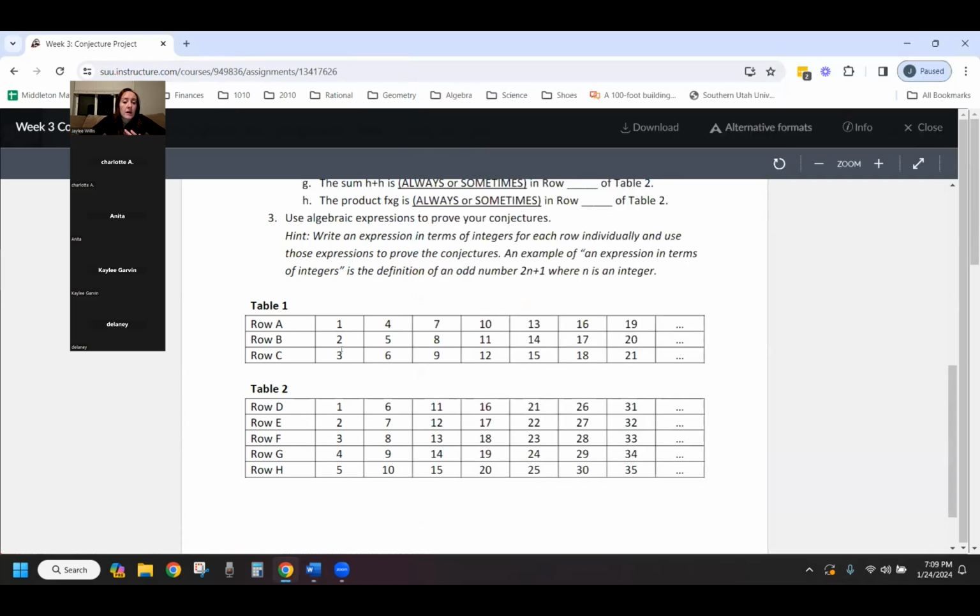So I've defined an algebraic way of describing the numbers in row A. And our conjecture says that anything in row A times anything in row B should be in row B. So the next thing we need to do is define what the numbers in row B are in algebraic terms. So any ideas on how we could describe this pattern for row B? We mentioned earlier that the pattern is still adding 3 every time. So that should go into it in some way.